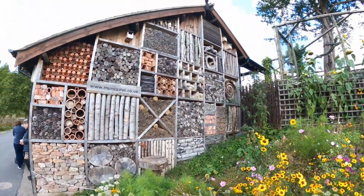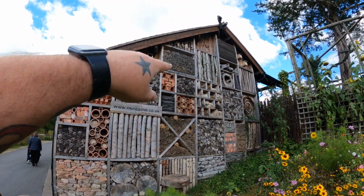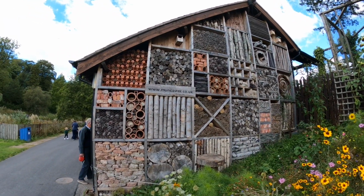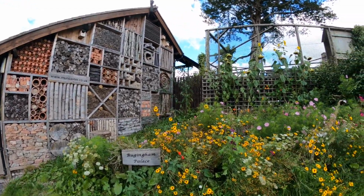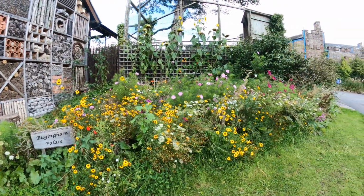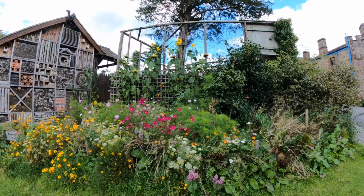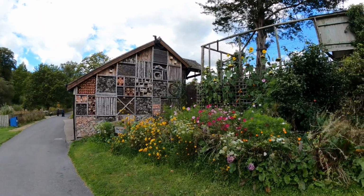Look at this bug wall here. There's all these holes in slate, acorns, bits of bark, bits of wood, bricks. All sorts of insects will be living in there, spiders most probably, all sorts of bugs. That's really cool. We've got this really nice wildflower patch here. Oh, look at that. All the bees in there. It says on the side there, Buckingham Palace.